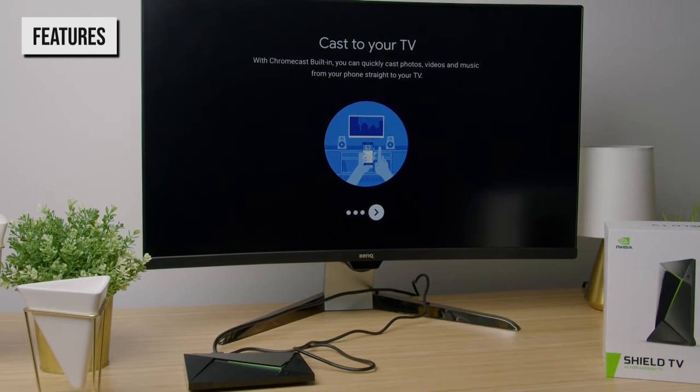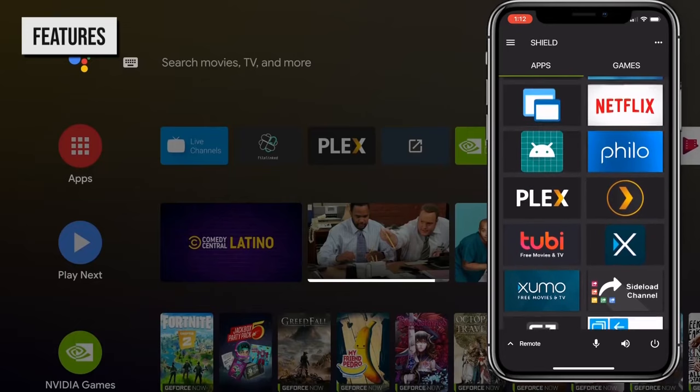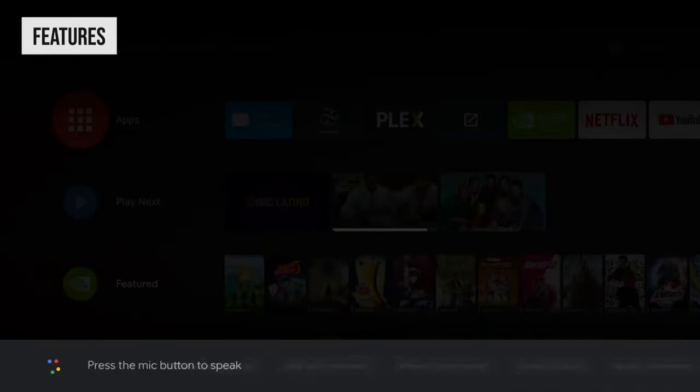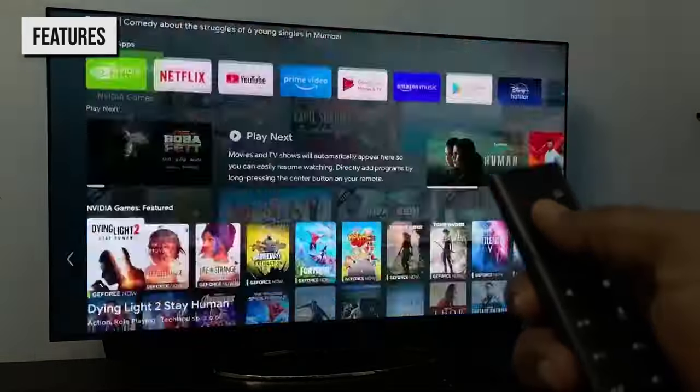Plus, Google Chromecast is built in here, so any Chromecast-supporting mobile app that you want to throw up onto the big screen via the Shield will be supported. It's worth noting that all this can be browsed using voice commands from within any section of the interface or from inside an app, with the included remote featuring a mic.